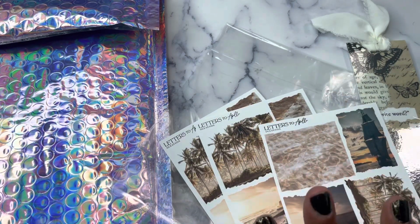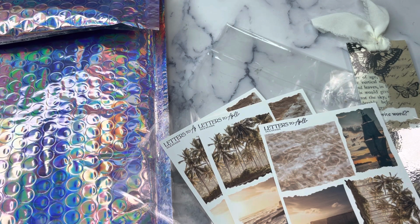Beautiful, beautiful stickers. But if you have an issue with shipping times, shop at your own risk because it's going to take quite a bit of time.